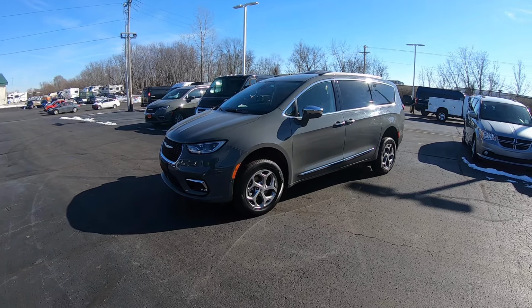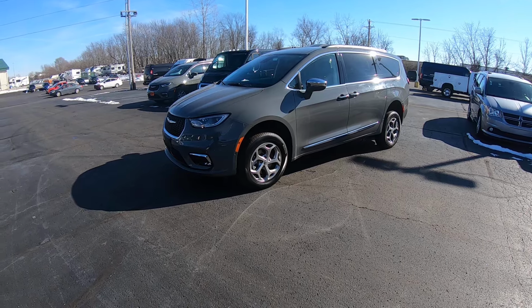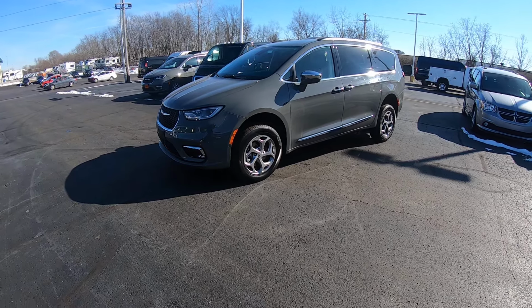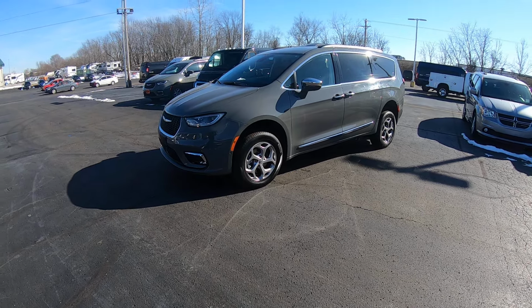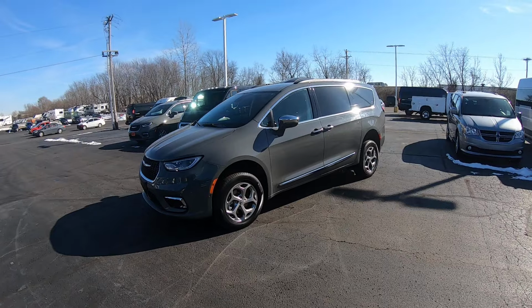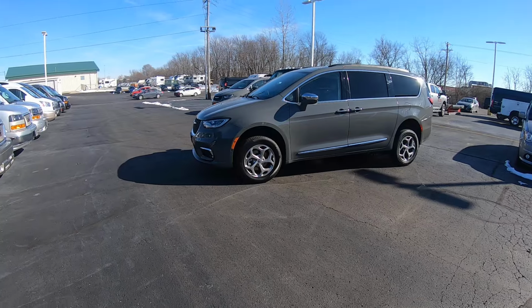Today I'm going to highlight a new arrival to the dealership. Stock number is CP17395T. It's a used 2022 Chrysler Pacifica Limited with a rear entry ramp put in by FR Mobility. It is ceramic gray in color.